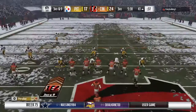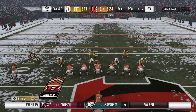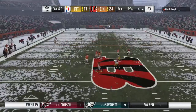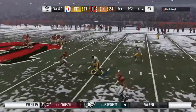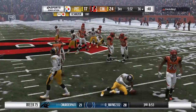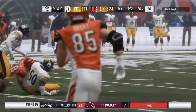Now, Bengals on third down. They've been okay, 2 for 3 thus far. This is 3rd and 9. Mariota. And he fires one that's intercepted. Picked off by Ryan Shazier. And they take possession of the football and have it at the 36-yard line.